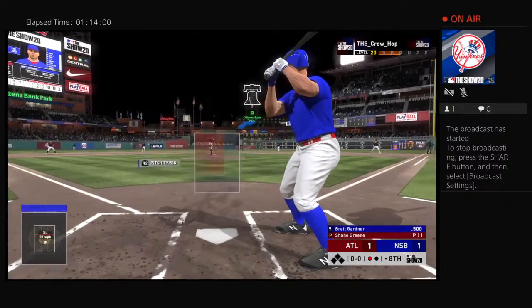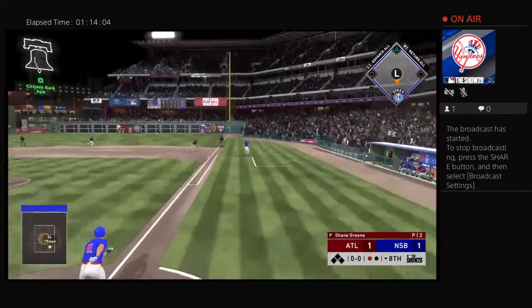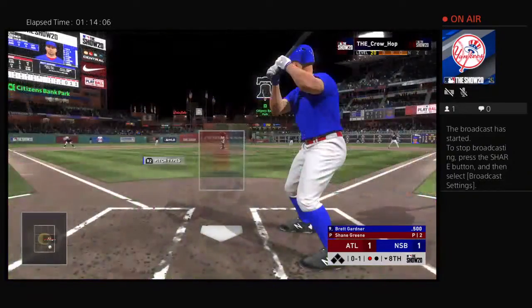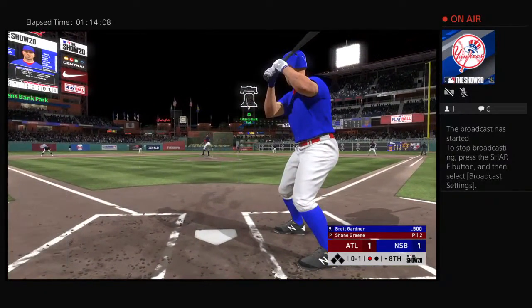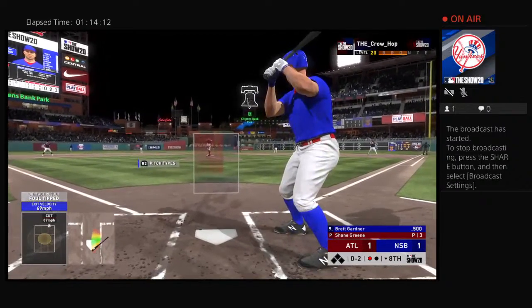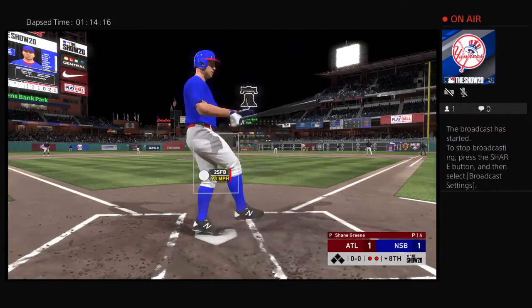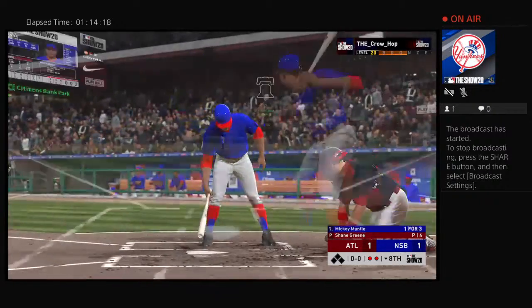So now a pinch hitter set to come on as Brett Gardner's grabbed the bat and moved into the on-deck circle. Here's a swing and a ground ball. And it's fouled away. And a fastball swung on and missed as he just reared back there. 2 away.